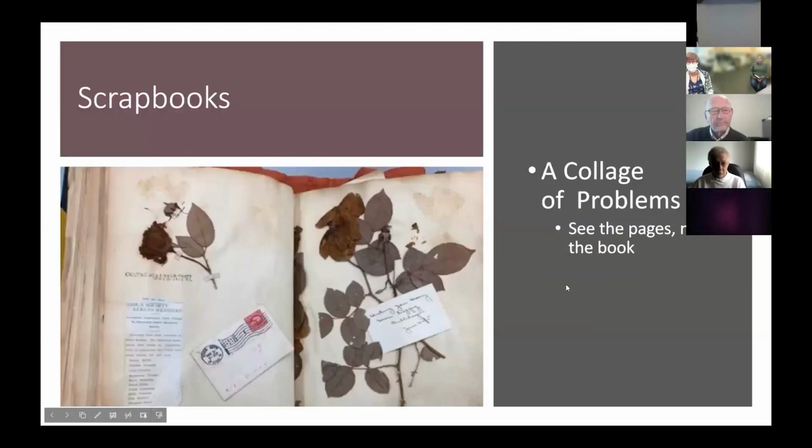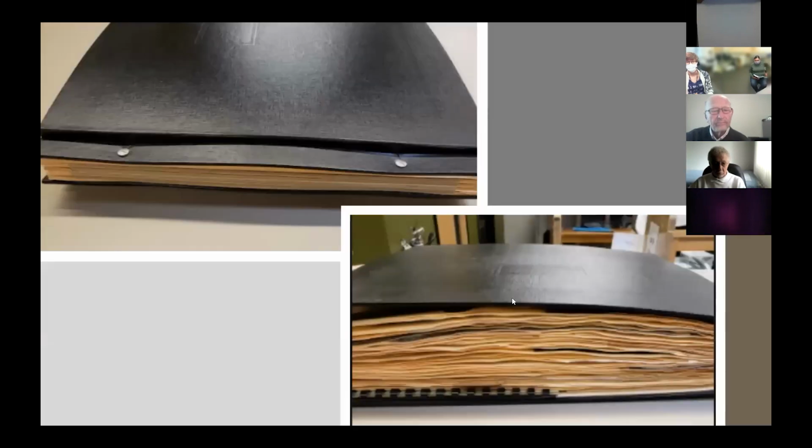Okay, scrapbooks. A lot of people also have scrapbooks, and they pose an interesting challenge in themselves. A lot of fun. I love scrapbooks, but I also understand that they can be a huge problem here in the archives anyway. So with scrapbooks, you want to think of them as complex objects. The word collage in there was chosen very purposefully. There are so many different materials that go into scrapbooks, and you need to think of the scrapbook as a whole item, not necessarily as a book. So the book is really secondary to the preservation of the scrapbook as a whole.